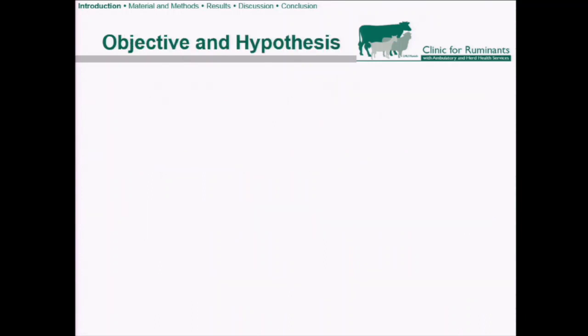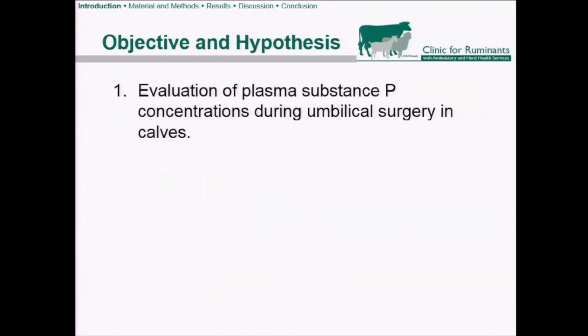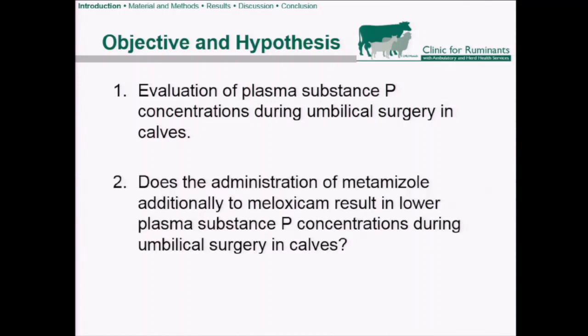So the objective of our study was first to evaluate the plasma substance P concentrations during umbilical surgery in cows, as this has not been done before. And we wanted to answer the question if the administration of metamizole additionally to meloxicam results in lower plasma substance P concentrations during this umbilical surgery.